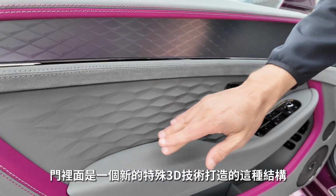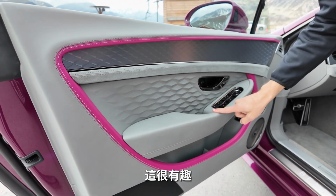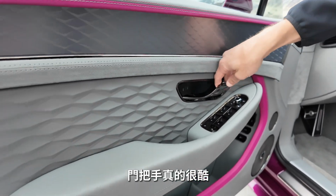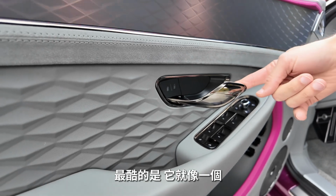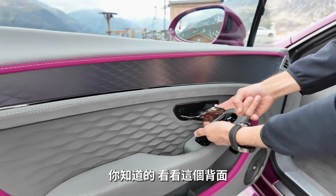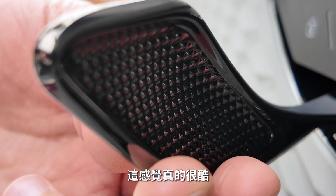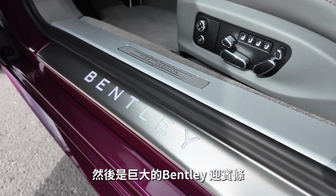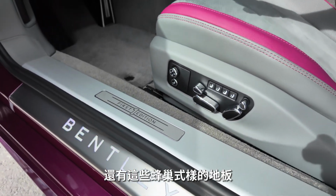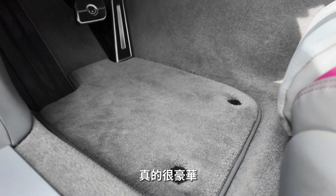This is a new special three-dimensional technique to create this kind of form at the inside. It's interesting and really cool, the door handles here, right? And the coolest thing is there is like a knurling at the back side of this one. This feels really, really cool. And then a huge entry badge, and also here these Hive floor mats. There we go, really plush.